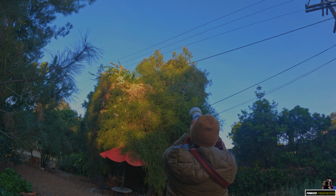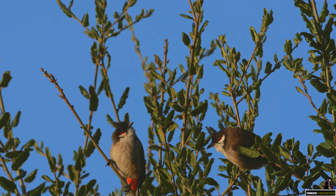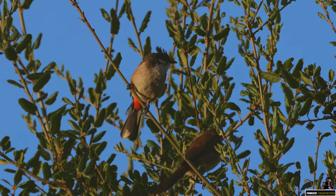One thing you will notice is that I don't have a tripod as I usually do with the Nikon D500. I am still able to get incredible video due to the in-body stabilization of this camera. These types of handheld clips are impossible with my D500. Believe me, I've tried.